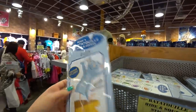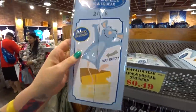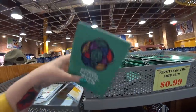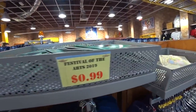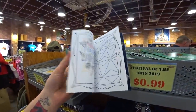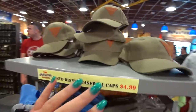They were from the Food and Wine special events that they had, like a map with stickers. They were $6.99, now 49 cents. Makes great gifts, great stocking stuffers, great party favors. Festival of the Arts 2019 books with stickers. See the stickers inside? 99 cents. Also great books for your kids to do.